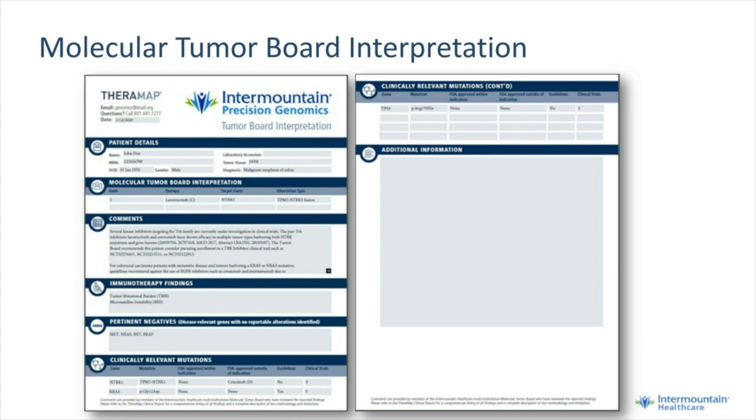The molecular tumor board interpretation and TheraMap report are then delivered simultaneously to the ordering clinician in our electronic medical record. The combination of these reports has given our oncology team peace of mind, providing a nearly complete view of therapeutic options available to the patient, including off-label mutation-specific therapies.